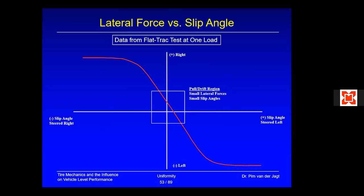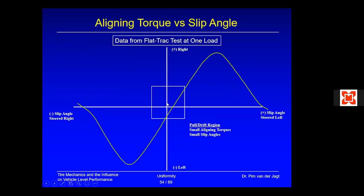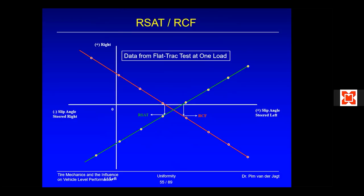So here again, you see what I'm talking about. This is again the full characteristics of a tire, and you see at 0 slip angle you will have an offset force. So I will zoom into it, and the same is true for the aligning torque. So now I zoom into only that center of the tire. Here you see the lateral force, and here's the aligning torque.